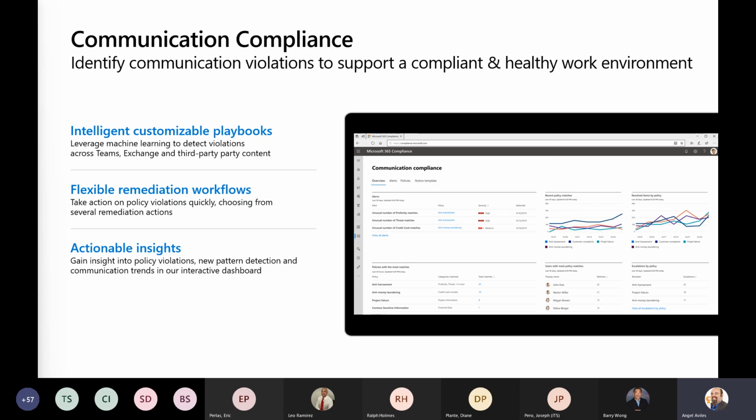So make sure that there's not things being said and done on the platform that allow for an unhealthy work environment. So again, you have this concept of building very intelligent, customizable playbooks that leverage our internal machine learning and our AI to detect violations and be able to report that in a way that can be easily digestible by the security groups and/or security admins on the platform.